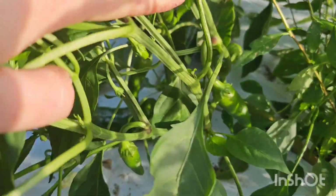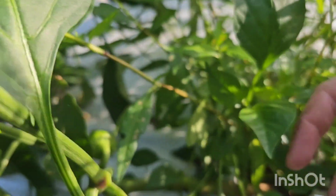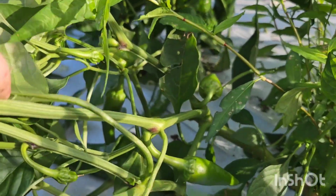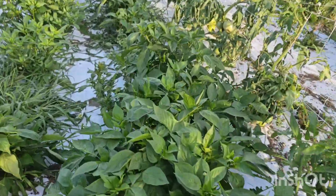Now again, oh, this one's marked. No way. That says Carmen pepper, but those look, yeah, okay, I guess they're just in the beginning stages, because here's a big one over here. So basically this whole row is Carmen peppers, because that's our favorite. And we have so many of them.